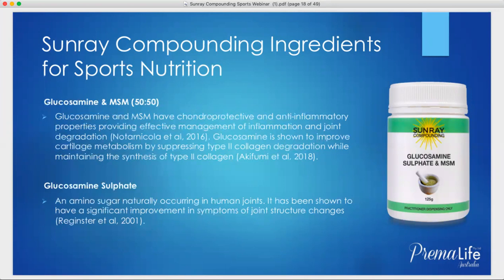Okay, next one. The glucosamine and MSM have chemoprotective and anti-inflammatory properties, providing effective management of inflammation and joint degradation. Glucosamine is shown to improve cartilage metabolism by suppressing type 2 collagen degradation while maintaining the synthesis of type 2 collagen. To understand the mechanism, think of little gel bags of water, like those little synthetic granules you put in the ground to hold moisture. That is basically what the GAGs, glycosaminoglycans, are. These GAGs are really important for holding the moisture and creating that flexible bag, the cushioning that's in our joints.